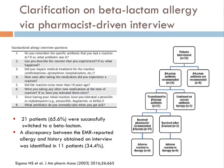So the example of one initiative, all they did was pharmacists had this interview sheet, and all they did was clarify on the beta-lactam allergy. They didn't do any further testing. So clarification on beta-lactam allergy via pharmacist-driven interview. So they did this interview, and 66% were successfully switched to beta-lactam. So the physicians will be reluctant to change if they have no idea what happened. But if they have an idea of what actually the reaction was, they were willing to switch. A discrepancy between the EMR reported allergy and history obtained on an interview was quite high, 34%. So this again emphasized a good standardized allergy assessment.